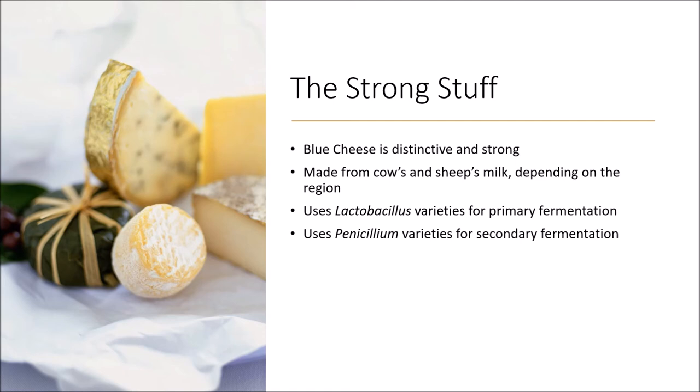Blue cheese is distinctive, strongly flavored, and very divisive. You will either love it or hate it. Most people don't have mild opinions on the matter. It is made from either raw or pasteurized cow or sheep's milk, depending on the region. Various lactic acid bacteria are the primary fermenting organism, and Penicillium are responsible for the secondary fermentation.